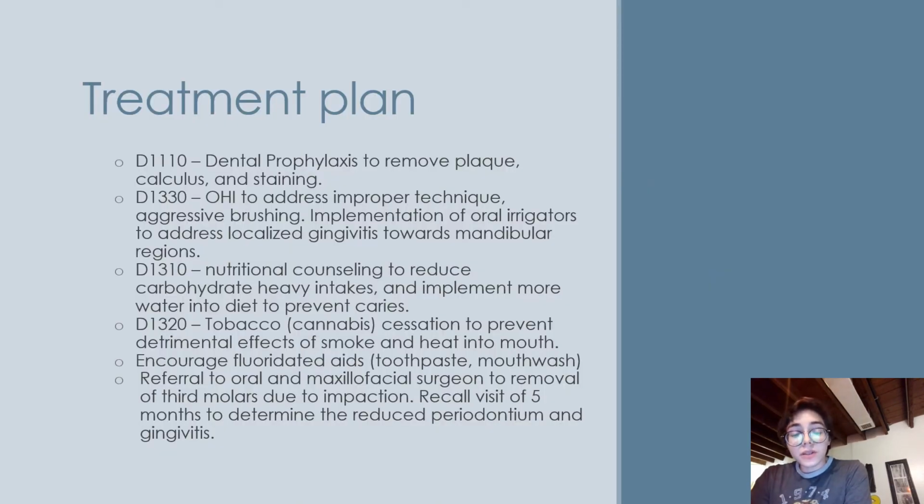His treatment plan included dental prophylaxis to remove plaque, calculus, and staining. Oral hygiene instruction was also implemented to address improper technique. As well, we went over implementing oral irrigators to address localized gingivitis towards mandibular regions, nutritional counseling to reduce carbohydrate-heavy intakes, and implementing more water into the diet to prevent caries. We also went over tobacco and cannabis cessation to prevent detrimental effects of smoke and heat in the mouth. Fluoridated aids were also recommended, such as fluoridated toothpaste and mouthwash.